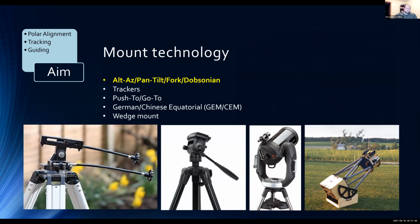So real quick, talking about the mount technologies. Again, this was something when I was working through all this stuff, I'd heard a lot of these terms, but didn't necessarily understand how they were different. So the simplest mounts are alt-azimuth. They move very much in the way that you would expect them to: up, down, left, right. It's very natural to aim with those as a human. But there are different types of them.